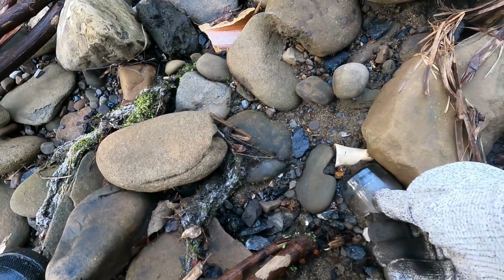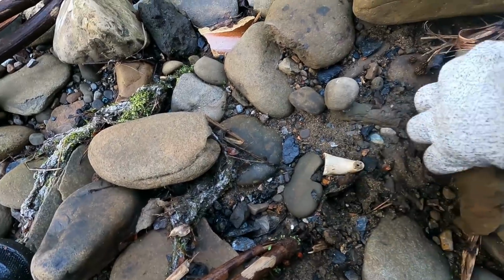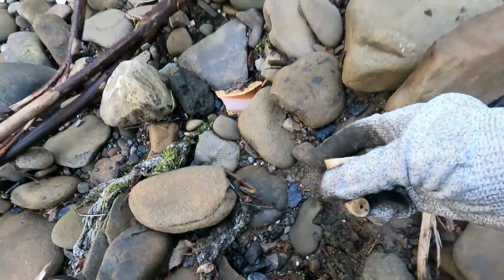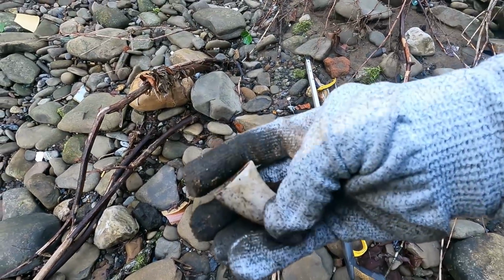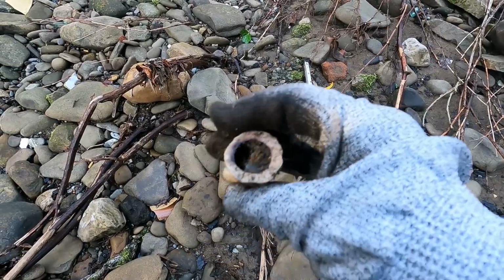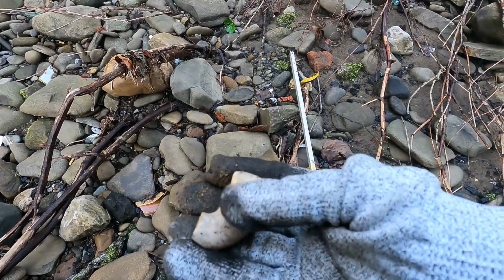Oh, right. Let's have a look. Oh, I think it is. Oh, look. Oh, it is. It's a bowl. Wow. I thought it was a bone. I thought it was going to be a bone. Oh, look at that. And I was only just saying, we don't find pipe stems on this river. No, we found a pipe bowl.